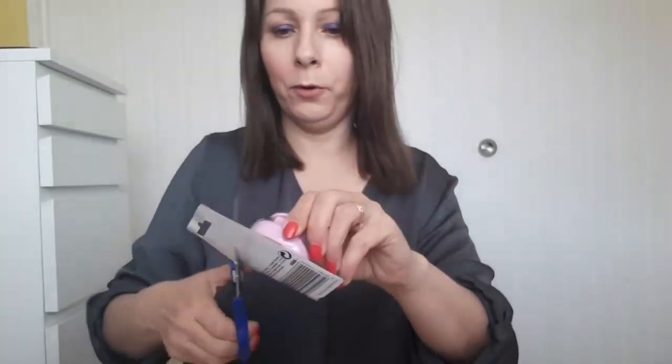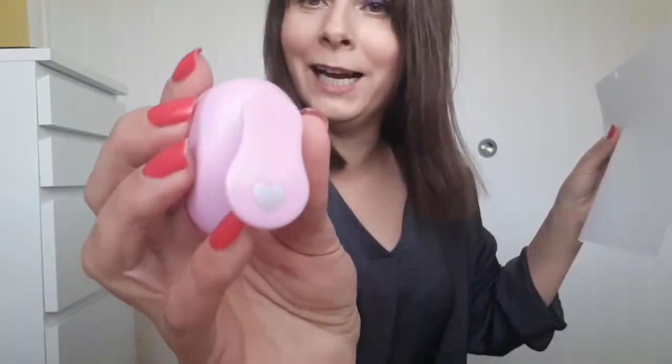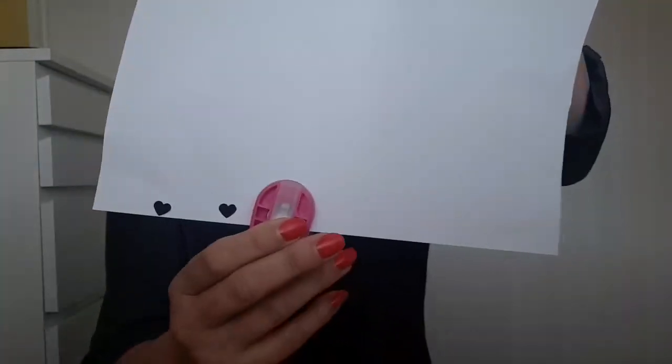So let's have a look at this hole puncher. I'm thinking you could use these for crafts, I suppose. People who are into craft work and everything. Cards. Have a look. I've got some paper. Oh, it's a heart. Does it say heart on there? It just says Hole in One Paper Punch. Oh, yeah. It's got a picture of a heart on there. So, yeah, I suppose it's for crafts. If you're a card maker, that's quite pretty.